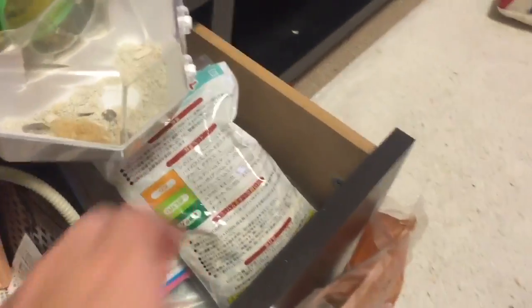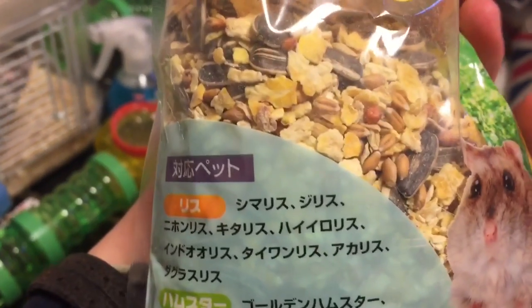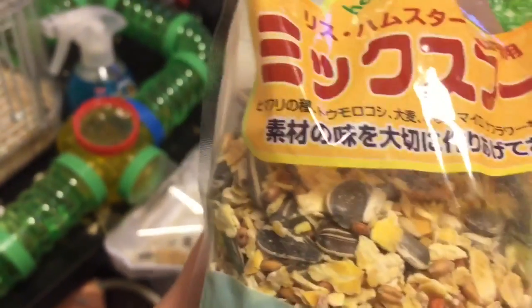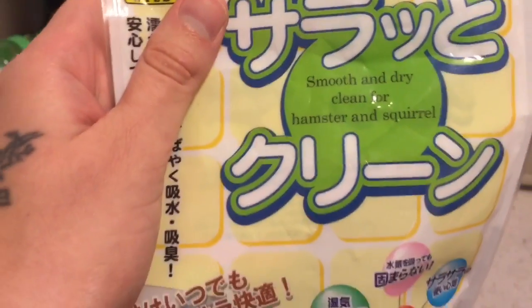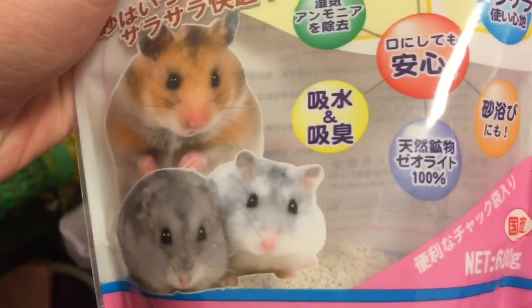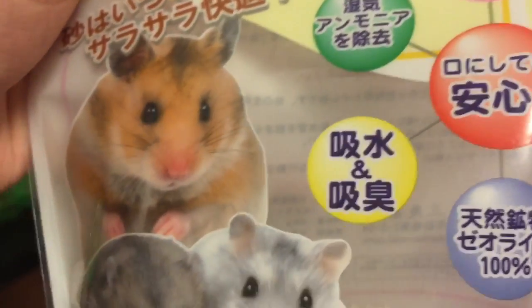So it's not too bad, it works. As well as this, you can buy some pet food, so I bought some small food for hamsters, and you can pick this up quite cheaply. It says something petto, and this is mixafudo, so mixed food, good quality for little hamsters, like little Djungarian, like this one here who likes to play. Hello, Luke. As well as that, I bought this stuff here, which is his cleaning stuff, which is quite good. It's smooth and dry. It has all the random information on it, but you have the big golden hamsters, the little dwarf hamsters, and Djungarian. It allows them to do their business, and it means you have more safe room.